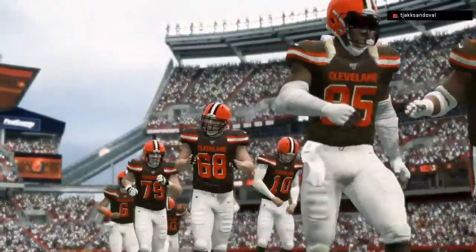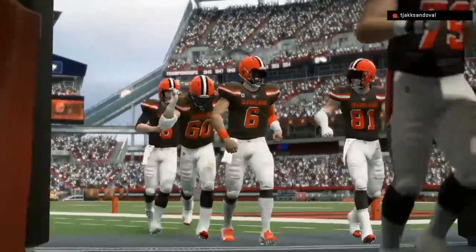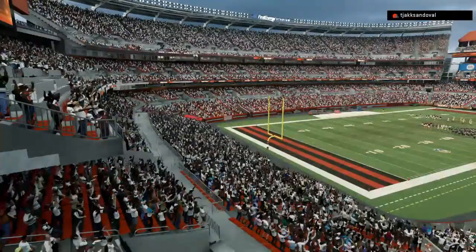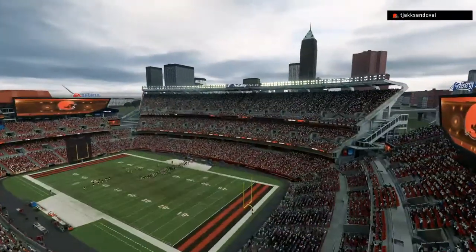So for the Browns, it's a win here in their home opener as they move to 2-0. And they will hit the road next week to take on the Pittsburgh Steelers. Meanwhile, for the Packers, they'll fall to 1-1. And they'll get a chance to redeem themselves at home next week.